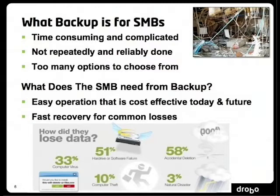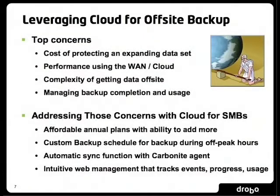Well, and this is one of the reasons why, for large amounts of data, folks might be wondering, how is it that I could use cloud for a Drobo? As we go to the next slide, leveraging cloud for offsite backup. People are concerned with the cost of protecting an expanding data set, and with Drobo, you can back up a lot of data onto a Drobo, but you need to have another Drobo offsite and rotate that offsite or copy to it offsite in order to have the offsite protection.